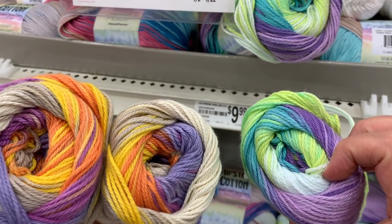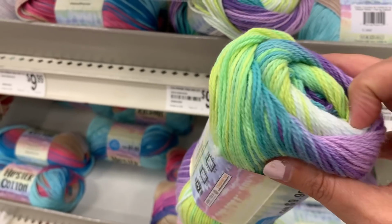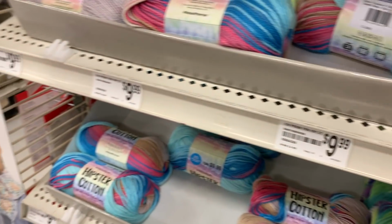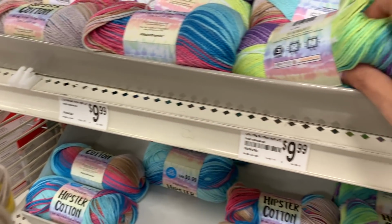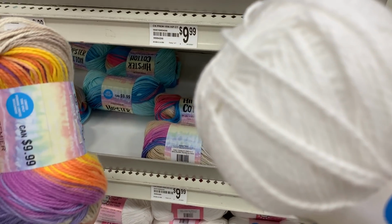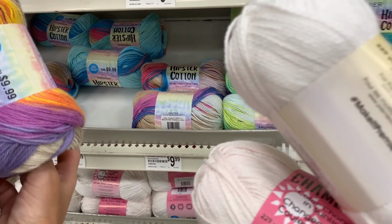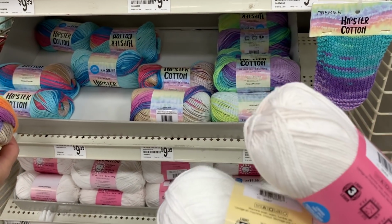Ooh. Yeah, I like these colors, but I don't know. I don't think I would wear it. It's pretty. I don't know if I would wear this either. I'm not going to wear something white, but I want to see if it actually changes color. The novelty has got you. It does.